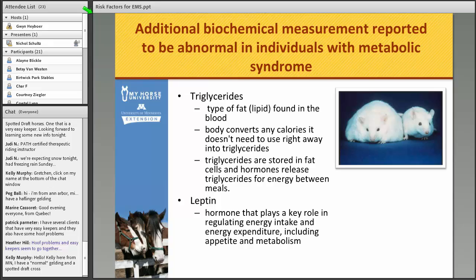In addition to triglycerides, leptin is also another measurement that has been reported to be elevated in individuals with EMS. And leptin is a hormone that plays a key role in regulating energy intake and expenditure, including appetite and metabolism. So for example, these mice here on the right have a genetic mutation that impairs their response to leptin, which results in overeating, obesity, and insulin resistance.